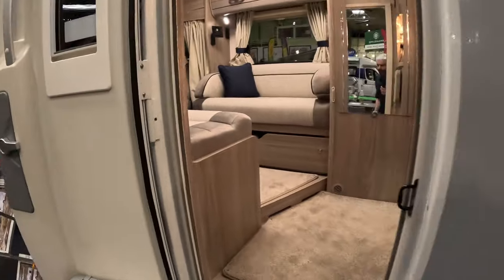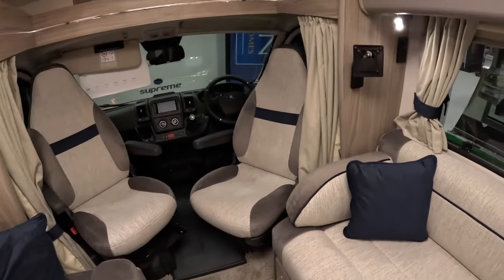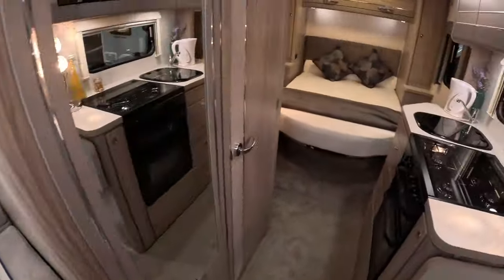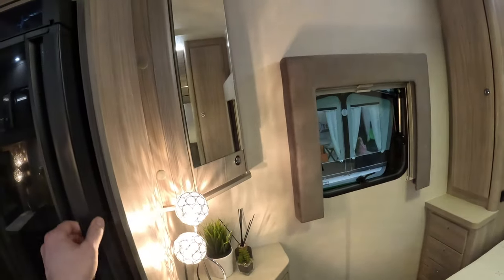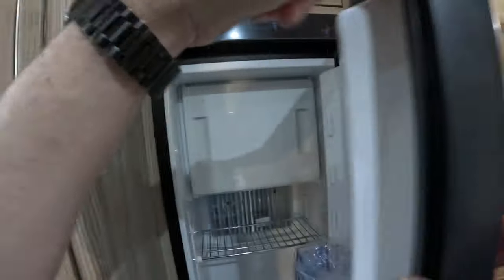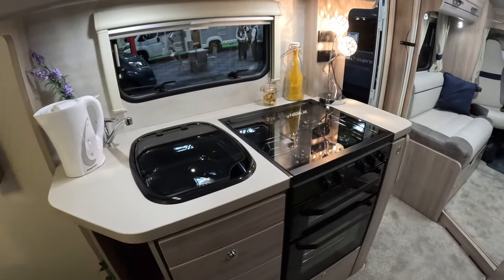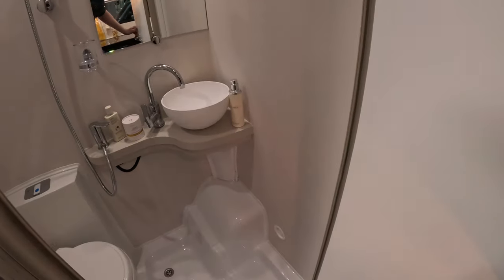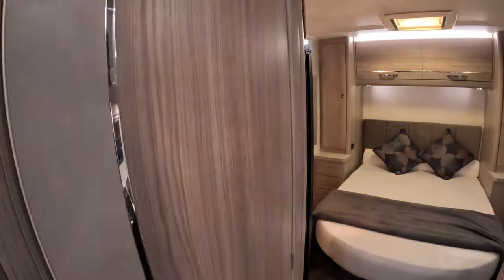So I've got the Supreme 150. It's on the Peugeot manual. Ooh, this is quite big inside, because I've taken all the dividing walls out. Standard Dometic. Got the oven, three burner, and the sink. And you got your shower and toilet. This is actually quite spacious inside.